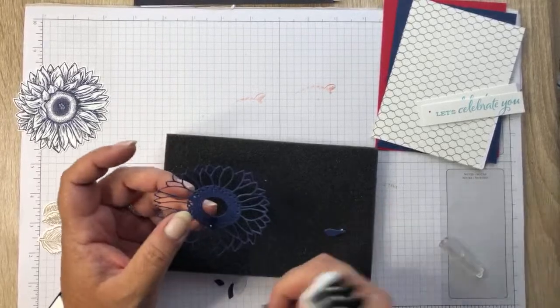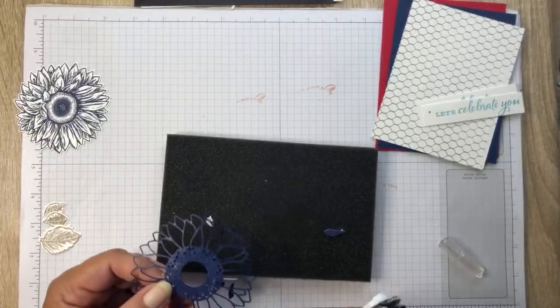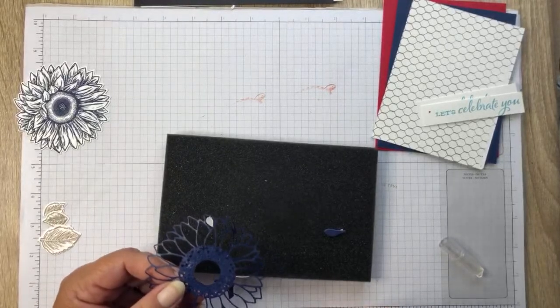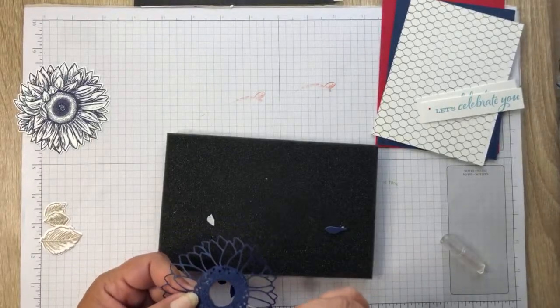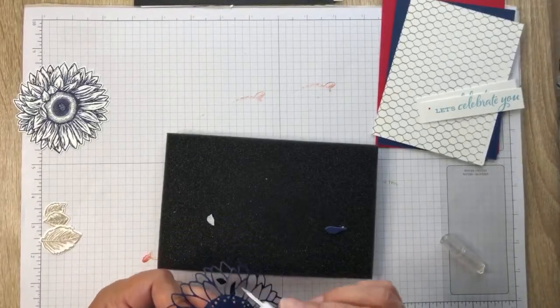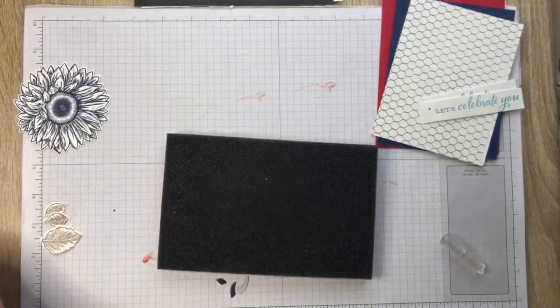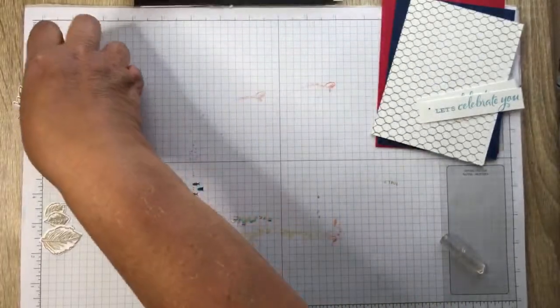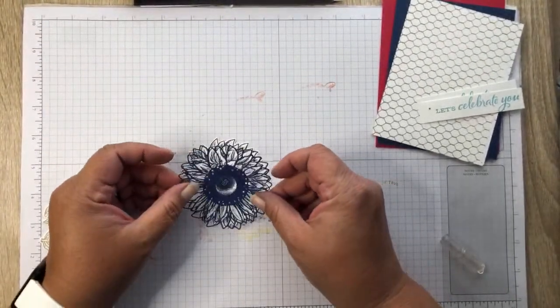Okay. I'm good. Okay. Well, I'm good if I can get these sticky things off my fingers. But this does make it so worth it. Okay, now, you could have lined up your sunflower before you did this, but I didn't. So you guys are getting to watch me line this up.